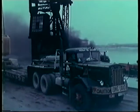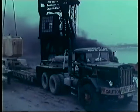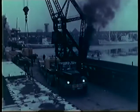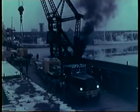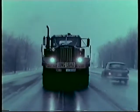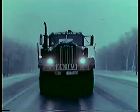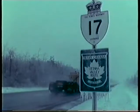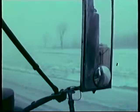Each empty flask, weighing 47 tons, was taken by a low loader from Montreal to Chalk River, the site of one of the major installations of the Atomic Energy of Canada Limited. The Trans-Canada Highway in the depth of winter was almost deserted. And for the driver, the 250-mile journey to Chalk River was just another uneventful run.